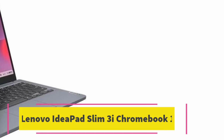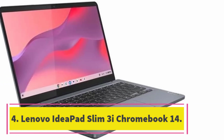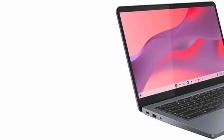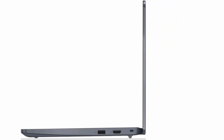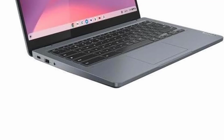Number 4. Lenovo IdeaPad Slim 3i Chromebook 14. Our best cheap pick is the Lenovo IdeaPad Slim 3i Chromebook 14, 2023. This 14-inch model is a great option for younger students or anyone needing a simple device for light productivity tasks. In many ways, this model provides a better user experience than the Lenovo IdeaPad Slim 3i 15, 2023 above.